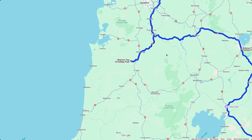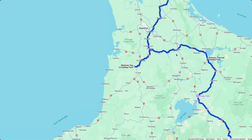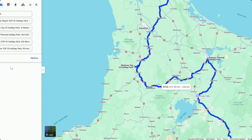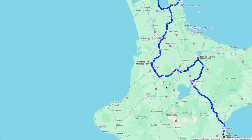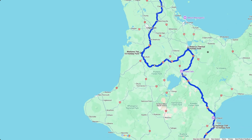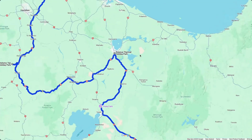After Taupo, you head into the central part of the North Island, either through this one or what I actually suggest, going further south here. This is a lovely drive going through Whakatane. I've done that many times in my days as a tour guide and come from the southern end into Rotorua. Again, have yourself based here for a couple of nights.